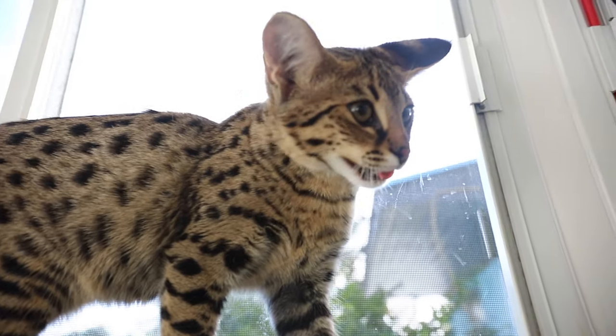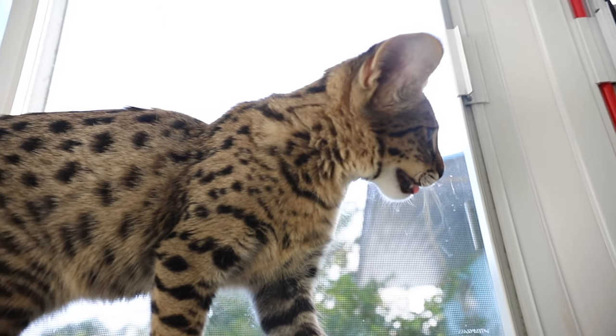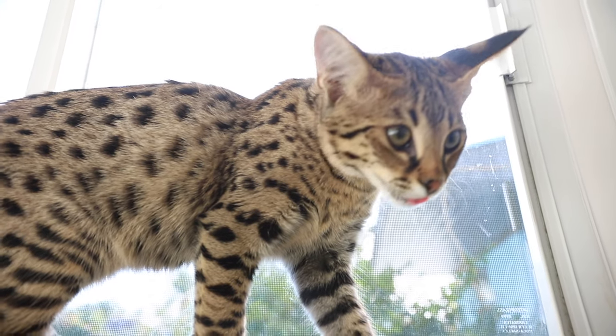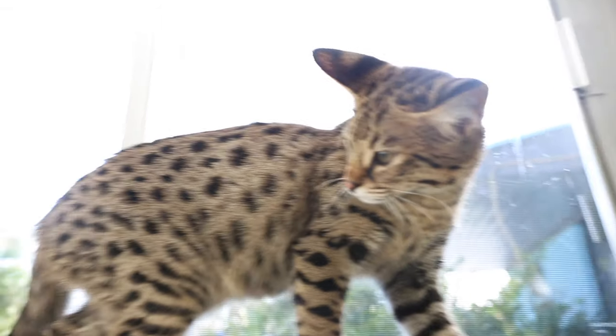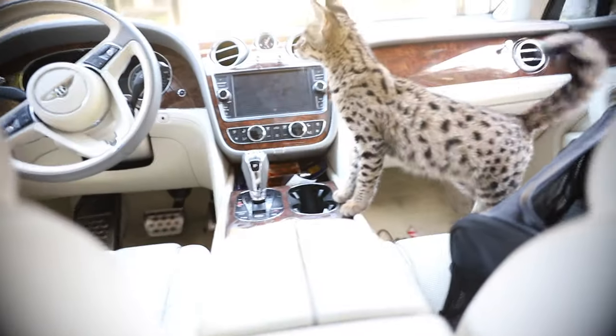How do you raise them? Do they do well with dogs? All our kittens are raised in our homes by our staff of over 20 caretakers and dogs. We do not cage our breeding animals their entire lives. We have regular swim days and walking trails with our bigger cats. Savannah cats can love dogs as if they were one of their own.